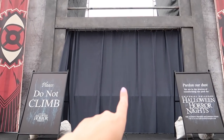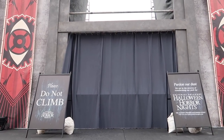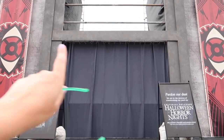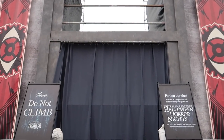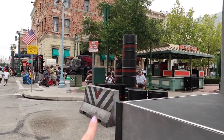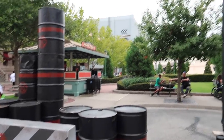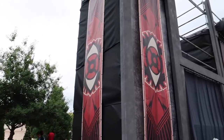When I first saw this, you could see right through here because this black screen, I'm calling it a screen, but curtain, whatever you want to call it, wasn't here, so you could see right through into the New York park behind it. It was really cool. Here again, more of these barrels and some barricades with the theming on them. This is looking really, really cool. Universal clearly wants us to see it because it is out here to build excitement and anticipation, and they do announce the houses and scare zones in advance.